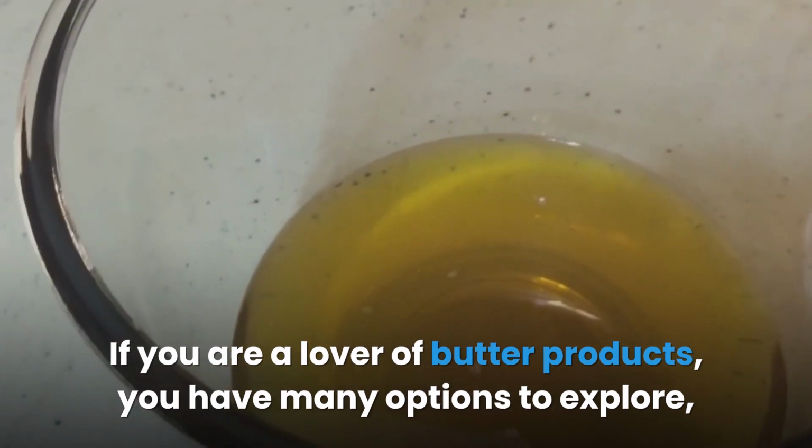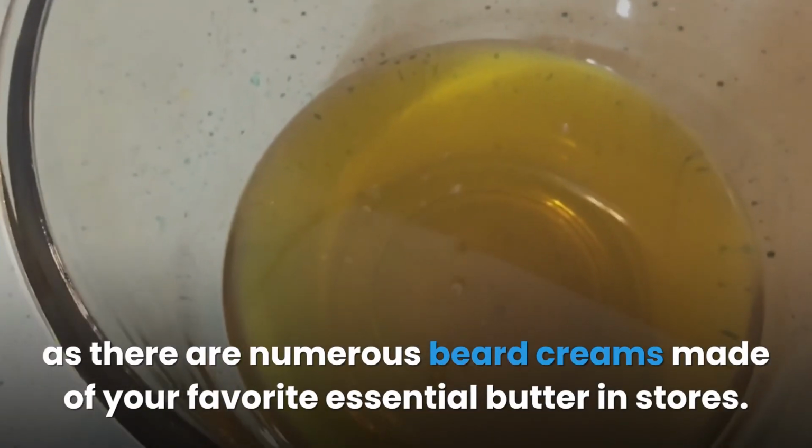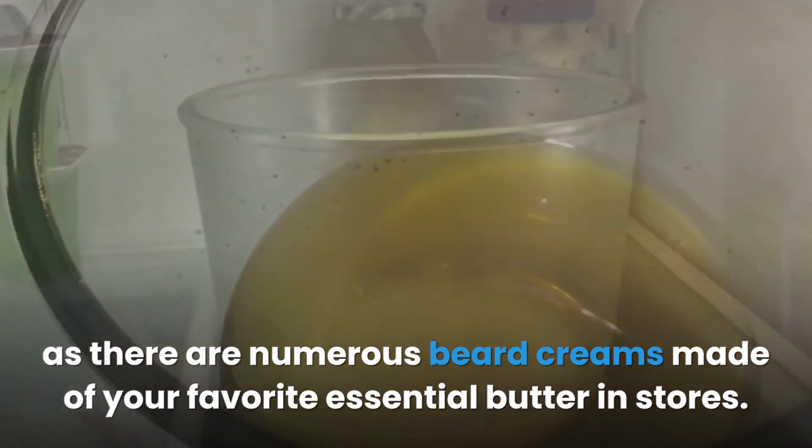If you are a lover of butter products, you have many options to explore, as there are numerous beard creams made of your favorite essential butter in stores.